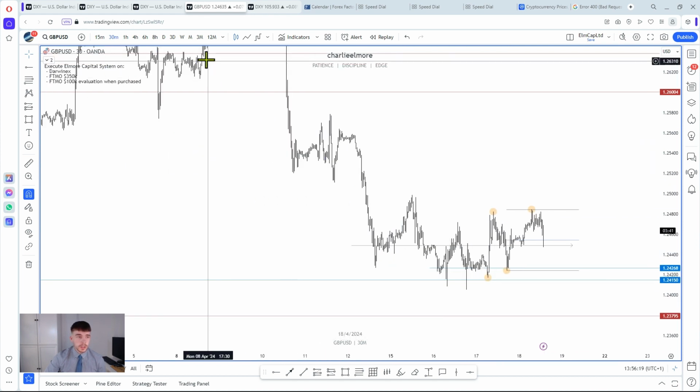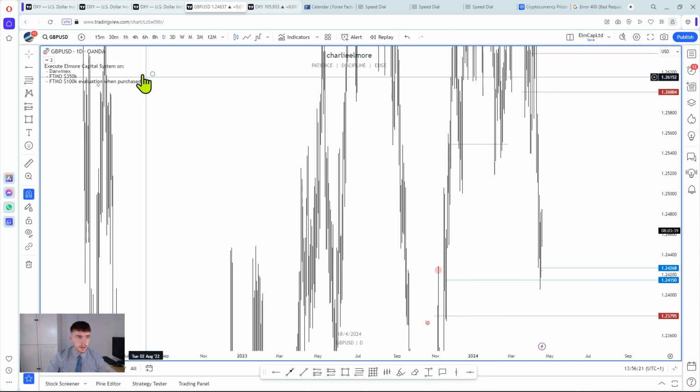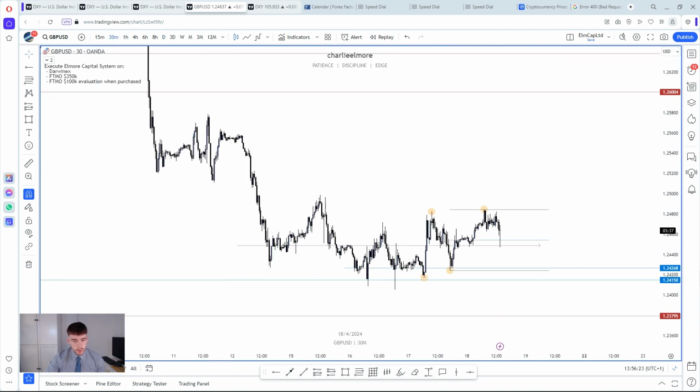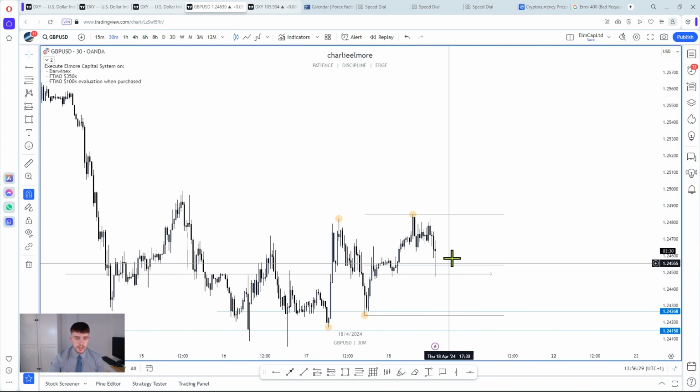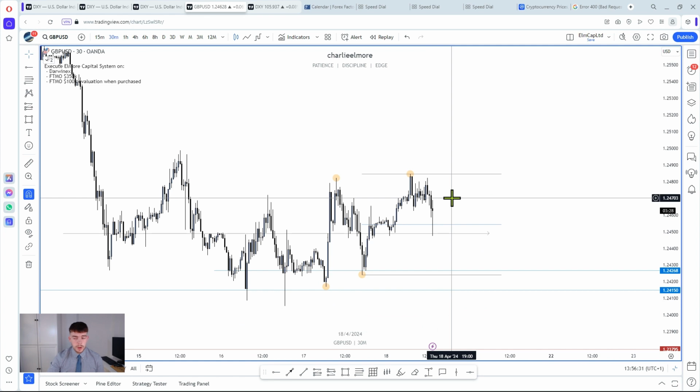Like I said, we've come into daily discount. 30 minutes gone bullish. We've got a nice level where we've potentially found our feet at, given that huge rejection. So yeah, I'll update the members, I'll update the community if we do get into any trades, as always.